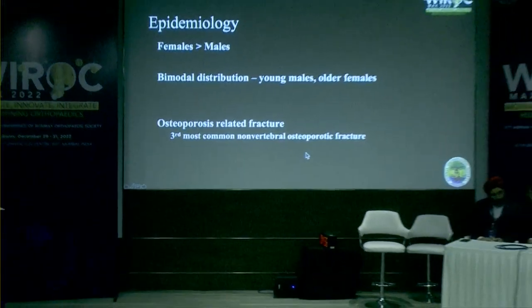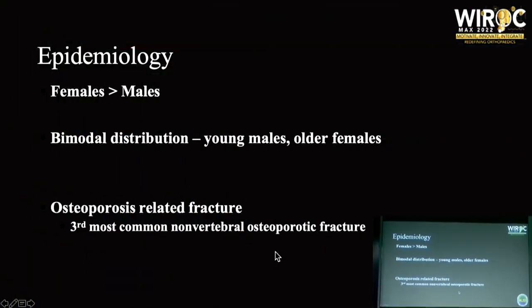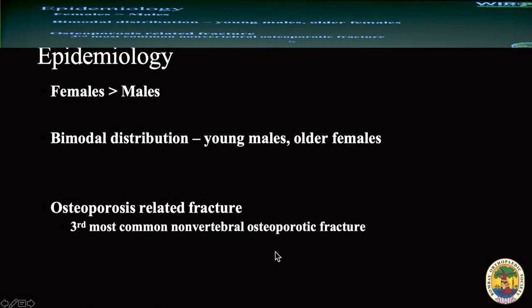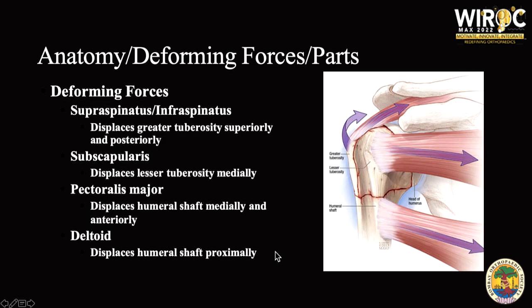Good afternoon, everyone. I'll be talking on the conservative management of proximal humerus fracture. To begin with, we all know it's more common in females than males, and it has a bimodal distribution. Young males are more affected with high velocity traumas, while older females are the ones with trivial trauma. Osteoporosis is the main leading cause. It's the third most common non-vertebral osteoporotic fracture. What we are more concerned about, or the dilemma, is about older osteoporotic females and how to manage proximal humerus fracture in these. So we all know it has four parts.